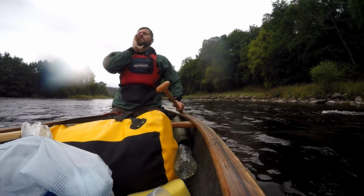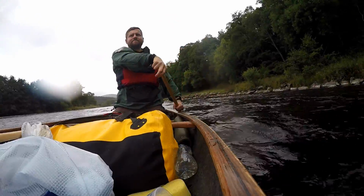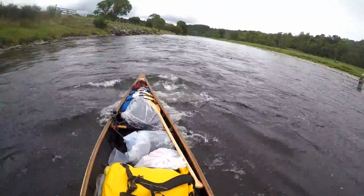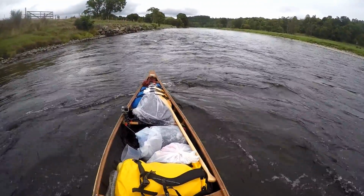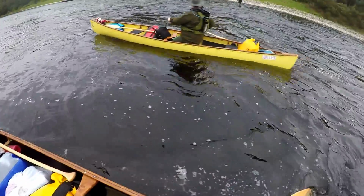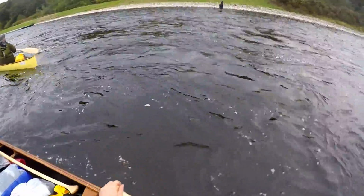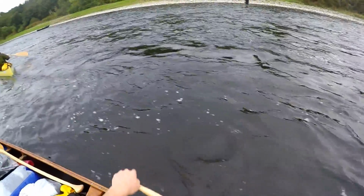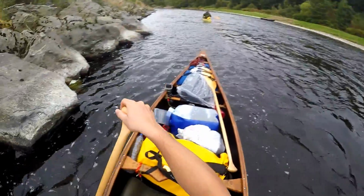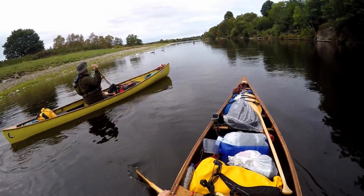Coming up on your left. Hi there. Let me hang around to see what you got. Fish on. Good eating on a sea trout though. Busy river, isn't it?